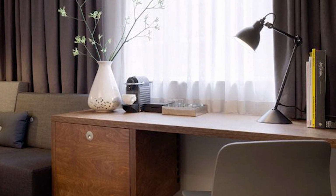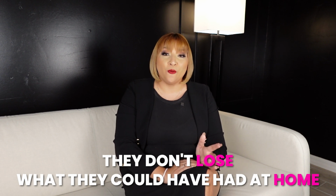Number 9, offering a dedicated workspace. By offering a dedicated workspace, you could have an actual office, or you could have just a desk, maybe a standing desk. As long as it's really comfortable for your guests to be able to work from there, this is a huge plus. Along with the Wi-Fi, this is really important because again, people are working from home and doing schoolwork from home. We want to make sure that they're able to get their stuff done while they're traveling at the same time that they don't lose what they could have had at home. This is why we always make sure to offer a desk if we cannot offer an actual office space. But also don't forget to have a really comfortable desk chair for them.